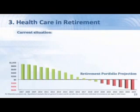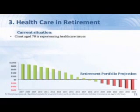Now, an issue that's happening clearly is going to be healthcare and retirement. Here's an example. Say you got a client that's 78 years old. The spouse is 70 years old and in excellent health. The older person has some issues.